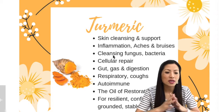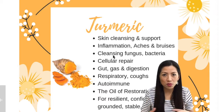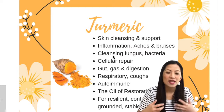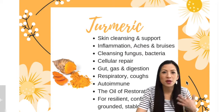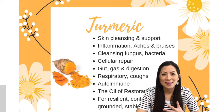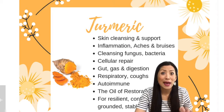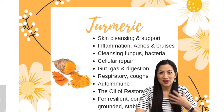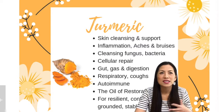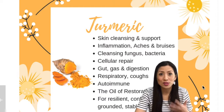So in summary, turmeric helps with skin. If you think of turmeric, think of skin support, think of inflammation, think of aches and pains and bruises, think of cleansing fungus, parasites, bacteria, cleansing inside of you, think of cellular repair, cellular renewal and cellular support, think of gut, gas, digestion, and intestinal parasites and things like that. Think of coughs and lungs and kidneys and liver. Think of things that are autoimmune.